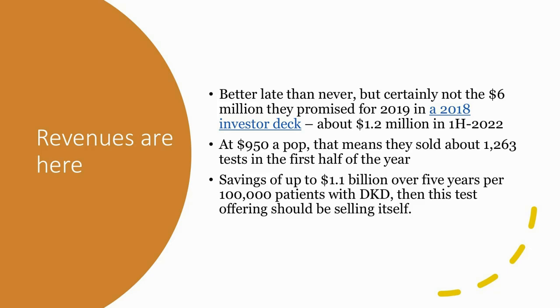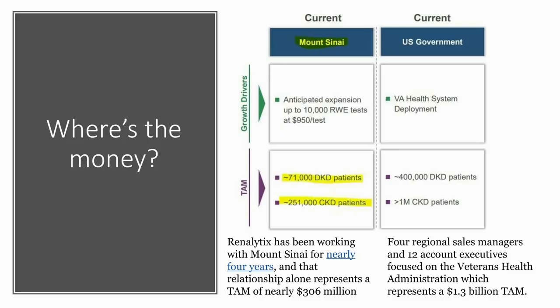Now, if this test, as they say, results in savings of up to $1.1 billion over 5 years per 100,000 patients with kidney disease, then the test offering should be selling itself. And what they're doing is working with Mount Sinai and then the US government for the VA health system. And look at the size of these TAMs. So for Mount Sinai, they've been working with them for 4 years. That's a TAM of about $306 million based on that $950 test.